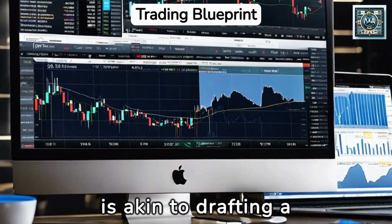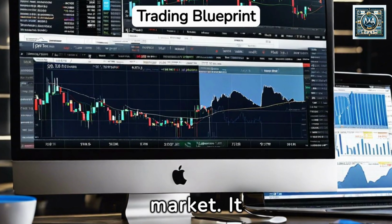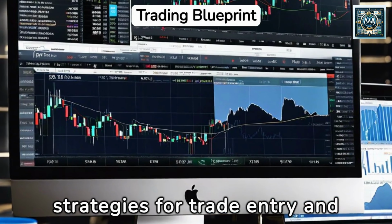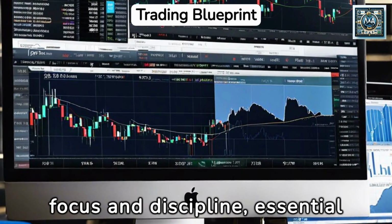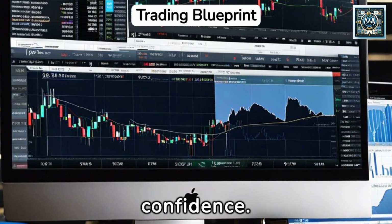Developing a trading plan is akin to drafting a roadmap for success in the Forex market. It outlines your financial goals, risk tolerance, and strategies for trade entry and exit. This blueprint helps traders maintain focus and discipline, essential qualities for navigating the complex Forex landscape with confidence.